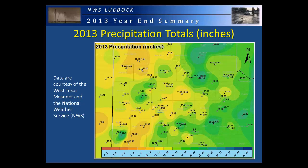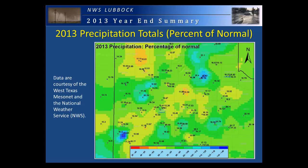to Dimmitt and up to Hereford, as well as in the southwestern South Plains, at least especially around Terry County, around Brownfield, and down into Seminole and Seagraves, where rainfall totals for the year were generally under 12 inches. There were some pockets as well where they saw 20 inches or more of rainfall. And we'll look a little more in detail at this on the next slide.